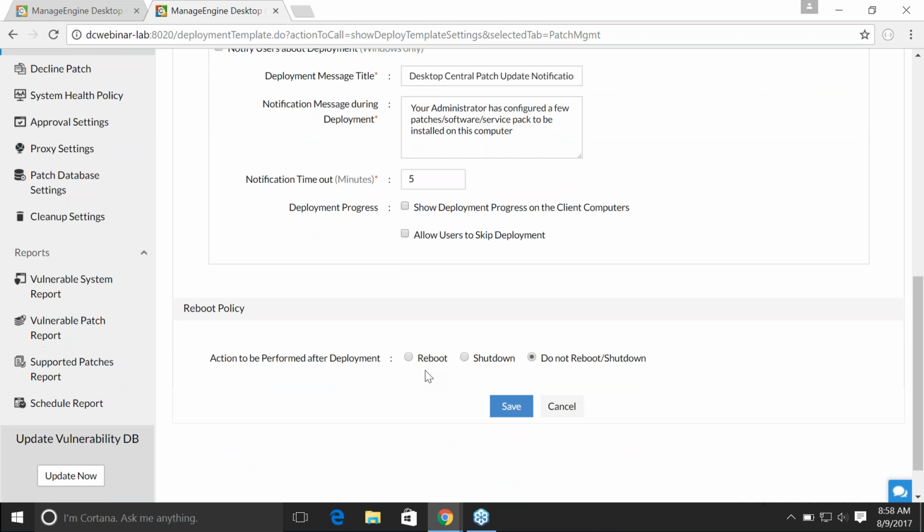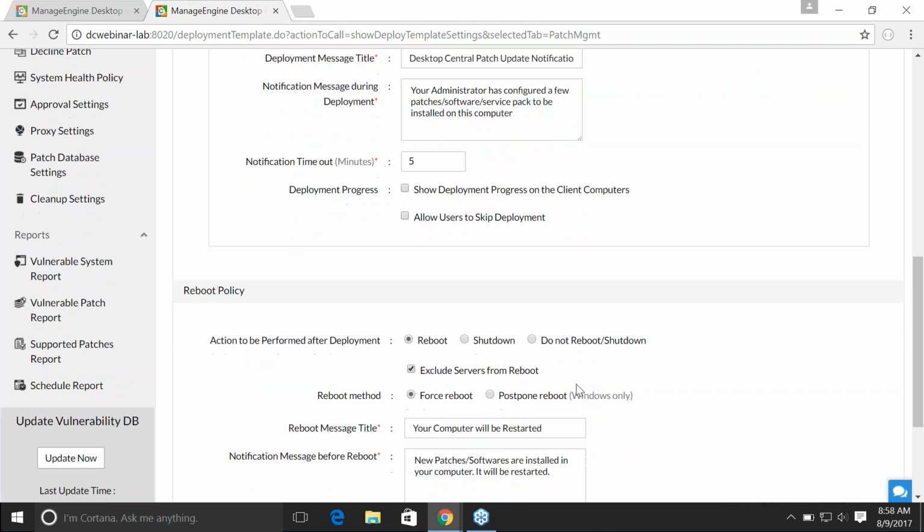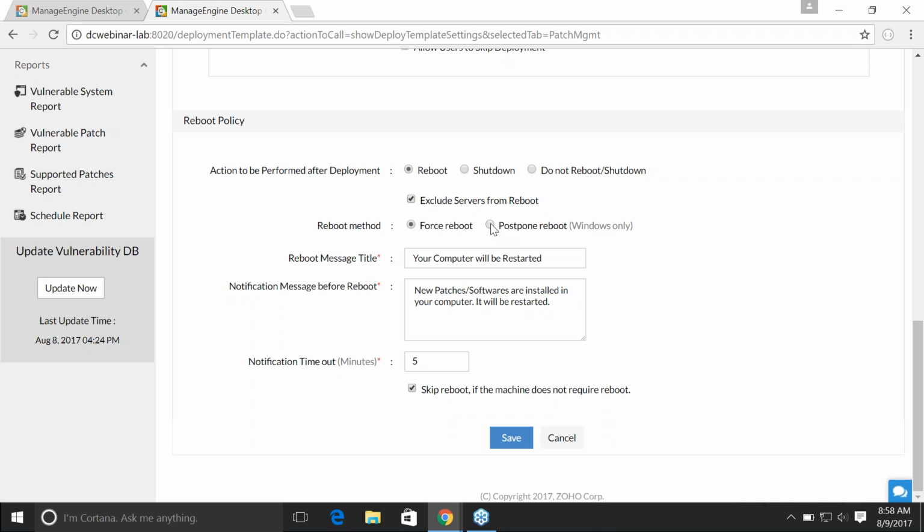So all you've got to do is just create a deployment policy. What should I do after the deployment? Should I reboot the computer, or should I allow the users to reboot it? You can customize all your requirements here. Okay. So once your deployment policy is ready, you can associate the deployment policy to your automated patch deployment task.